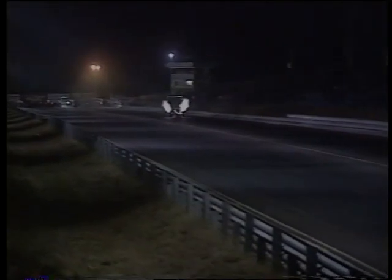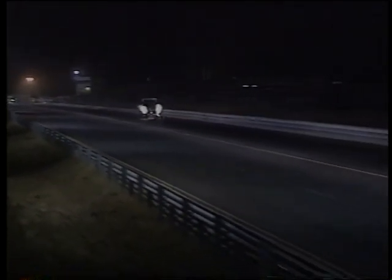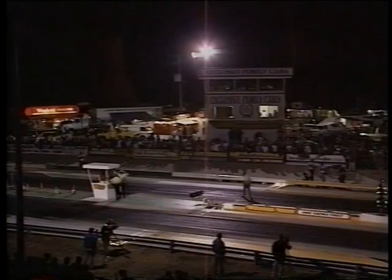Look at the flame out of the headers on the replay, and look at that spark. That's from the clutch can. That car did not have the clutch set up properly, and it is destroying a clutch on that run. 248 mile an hour coming up right now. There it is, still under power, well into the braking area.